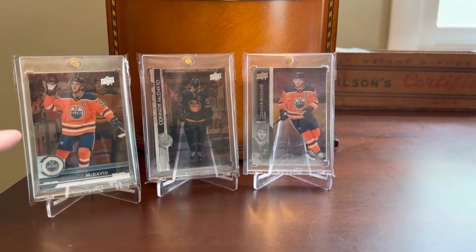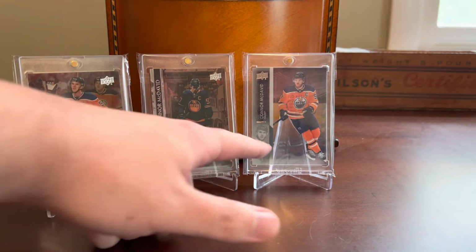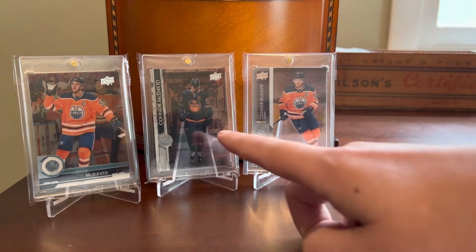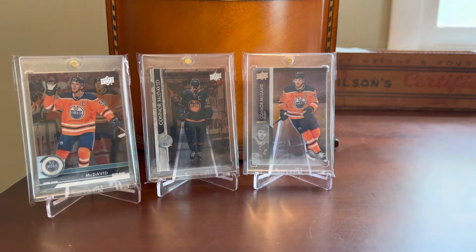And I have another clear-cut McDavid to add to today's run, or the run that I'm working on. So I've got the 2017 third year here, then the 2020 and the 2021. And the reason I thought these were appropriate today, aside from McDavid's advancement in the playoffs, is I did inspire CW at Cardwolf to pick up the 2020 version there for his own collection. I think that was a very smart buy by CW.